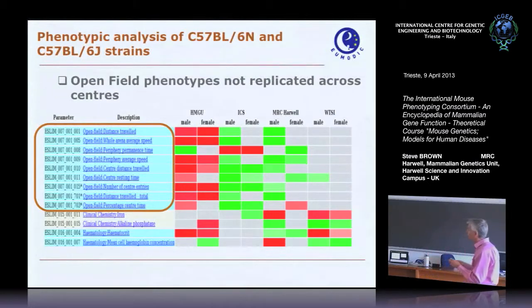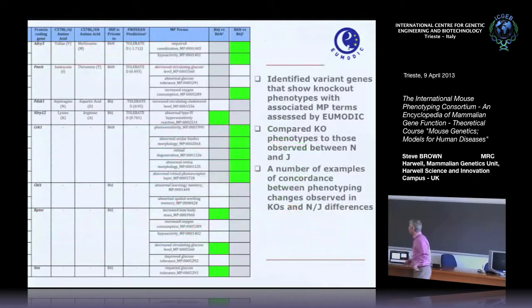But nevertheless, this does say that in terms of open field measurements, there are strong differences between N and J. So an interesting conundrum there that I'm sure will merit further discussion. So there are big phenotypic differences between these two strains. And the next question to ask is, can we relate those differences to any of the underlying genes that were changed in our genomic analysis?